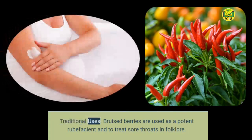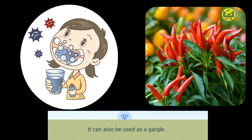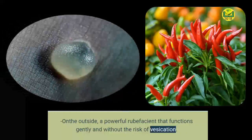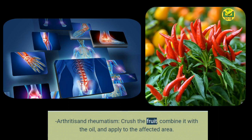Traditional uses. Bruised berries are used as a potent rubefacient and to treat sore throats in folklore. It can also be used as a gargle. On the outside, a powerful rubefacient that functions gently and without the risk of vesication. For arthritis and rheumatism, crush the fruit, combine it with oil, and apply to the affected area.